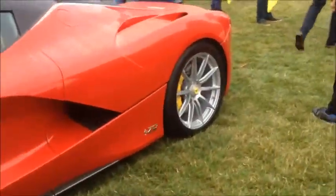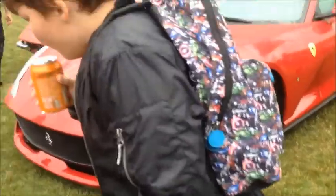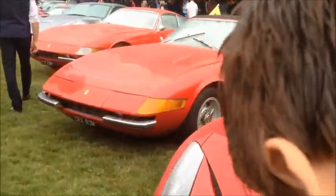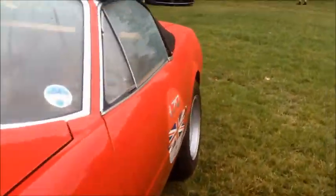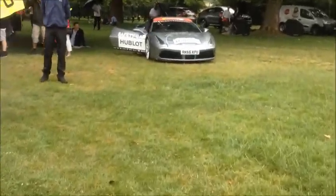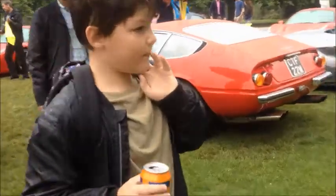This is a LaFerrari, Aperta, LaFerrari, 812 Superfast. A few old stuff, I don't know what they're, because I like these new stuff. Oh, there's a safety car, let's have a look at this. This is how casual the cars are. The 488 is the safety car. That is how casual the cars are.